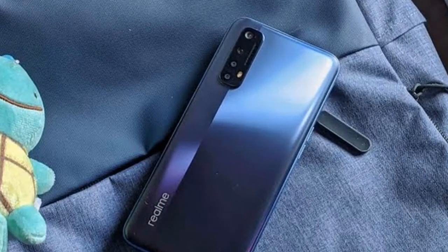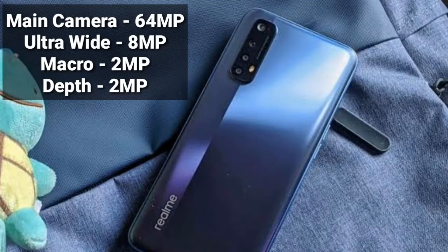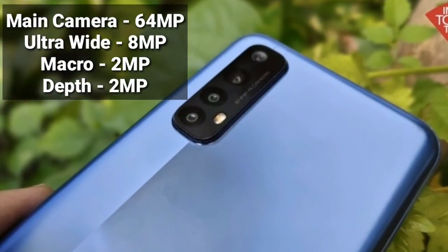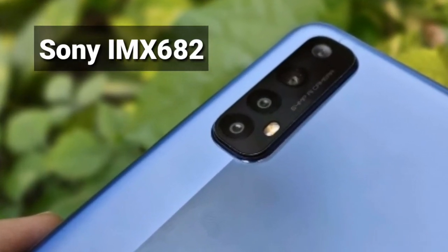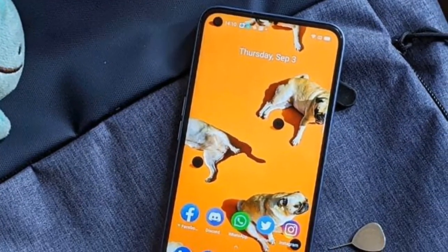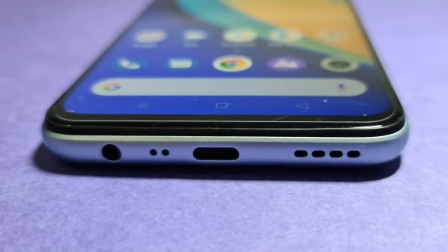And next about its camera, we get a quad setup at the rear side. The main camera is 64 megapixel, ultra wide is 8 megapixel, macro and depth cameras are 2 megapixel. The 64 megapixel main camera comes with the Sony IMX682 sensor. At the front we get a 16 megapixel camera with a Sony IMX471 sensor. These are all the specifications of both side cameras.